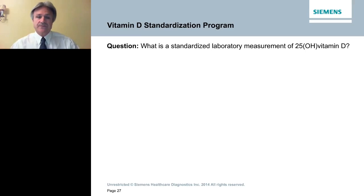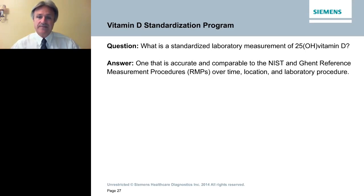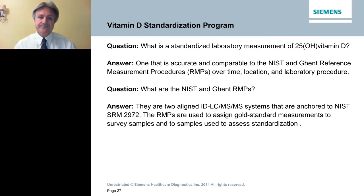So a couple of questions about the vitamin D standardization program. What's a standardized laboratory measurement of 25-hydroxy vitamin D? One that is accurate and comparable to the NIST and Ghent reference measurement procedure over time, location, and laboratory procedure. Second question, what are the NIST and Ghent RMPs? The 2 methods are aligned.